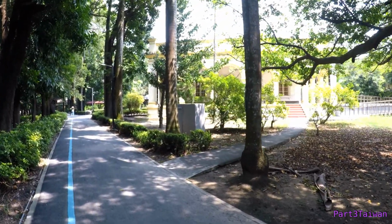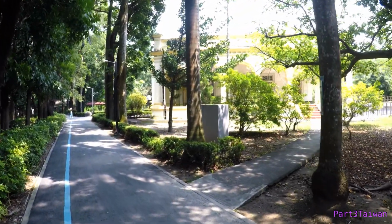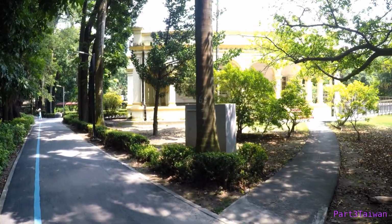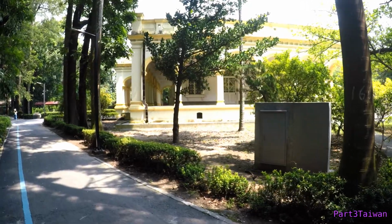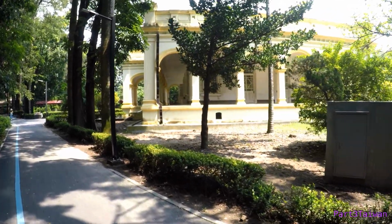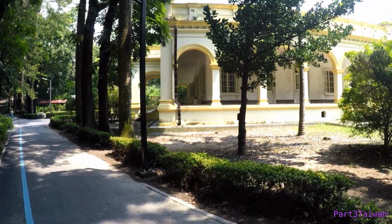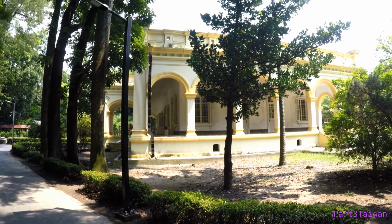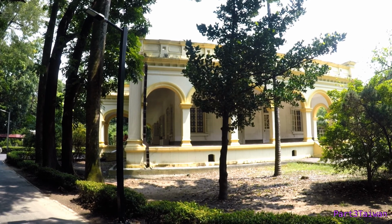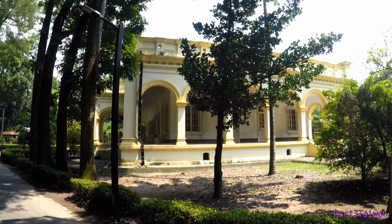This building, built in the Japanese colonial style, was the office for the sugar factory. It's built above ground to help keep it cool, and it's also built with raised floors on the inside. They hold lots of different exhibitions here throughout the year.